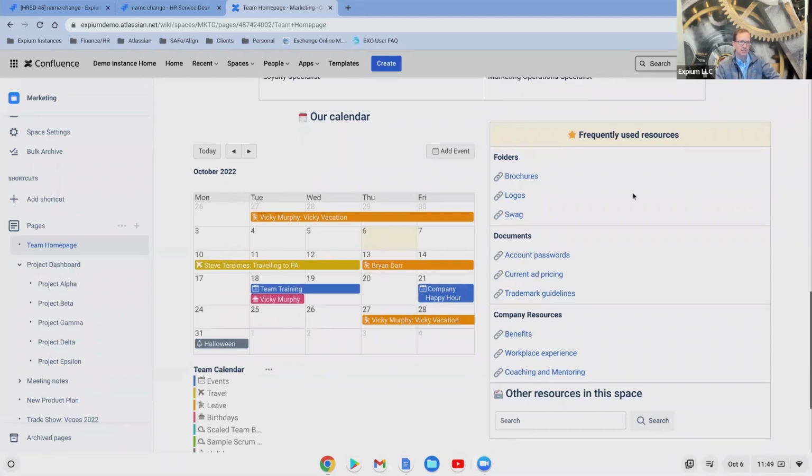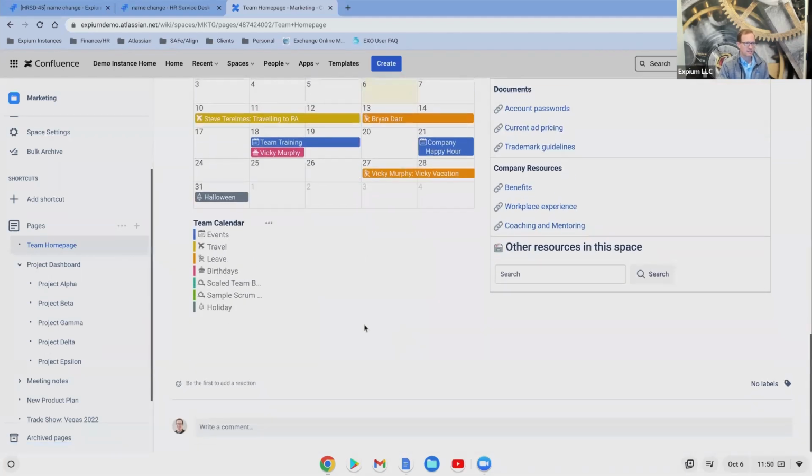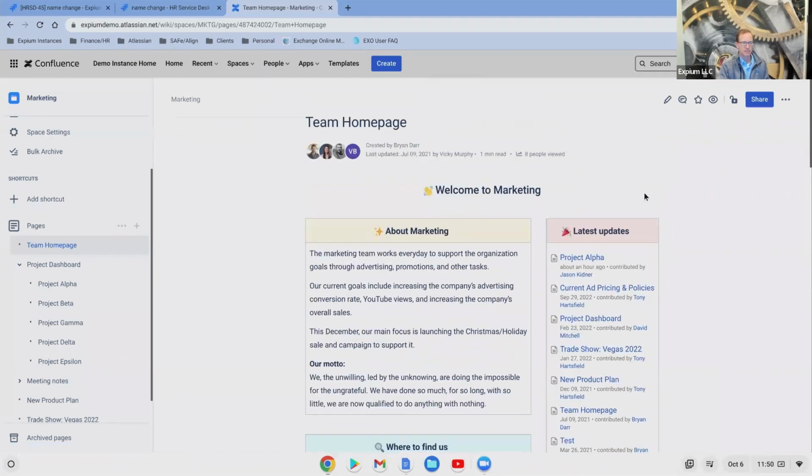There's also this section over here called frequently used resources. This is, again, just lots of links. Confluence, again, is a great place to be that signpost that helps to say, here's where our brochures are, or our logos for marketing, our swag for marketing, or documents, or other company resources. This could point to another Confluence page, or it could point out to your Google Drive or SharePoint or Box link. So a lot of cool things there. Again, this is just scratching the surface on cool ways you can do the look and feel of these Confluence pages. But ultimately, the power is pointing users in the right direction.